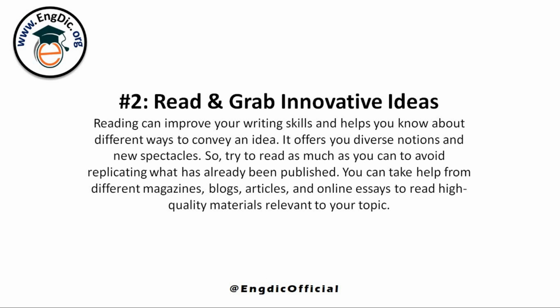Number 2. Read and grab innovative ideas. Reading can improve your writing skills and helps you know about different ways to convey an idea. It offers you diverse notions and new spectacles. So, try to read as much as you can to avoid replicating what has already been published.